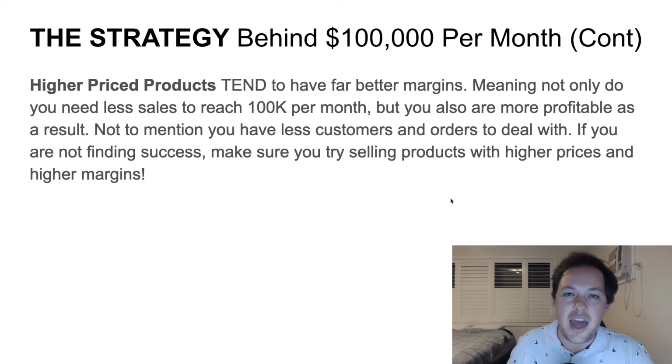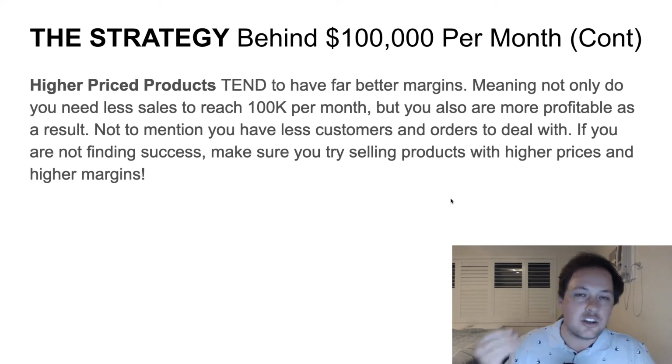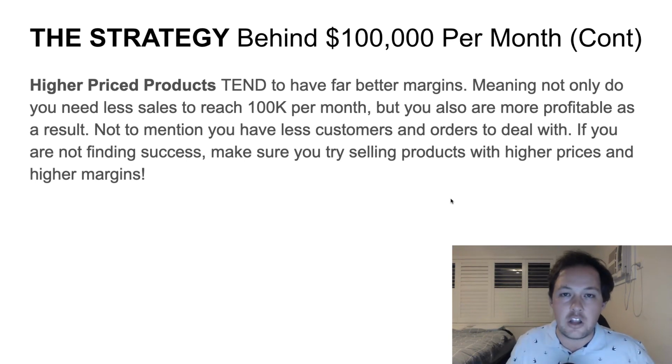Remember, we've done the math. You only need 2 or 3 sales if you are selling products above $50 to make $100,000 per month when you have the right product with the right message to the right audience. You have those 3 things and you're good. So understand, please, that this isn't as hard as you think. If you're selling something under $50 and you're struggling, stop what you're doing. Only look for products that are above $50.